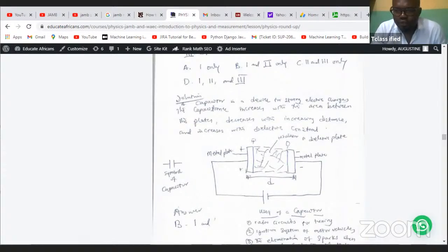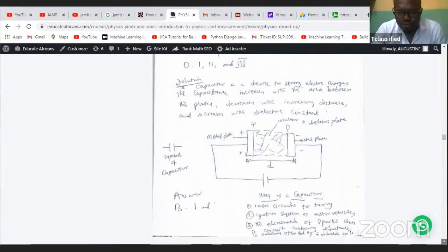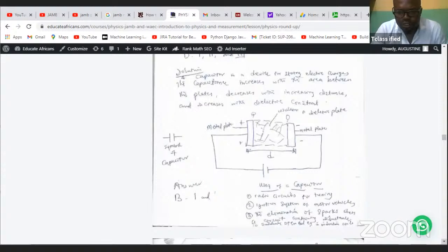Some of the uses of the capacitor are in radio circuits for tuning. You can use a capacitor in tuning radio circuits. You can also use it in the ignition system for motor vehicles. You can also use it for elimination of sparks when a circuit containing inductance, such as an induction coil, is suddenly opened.